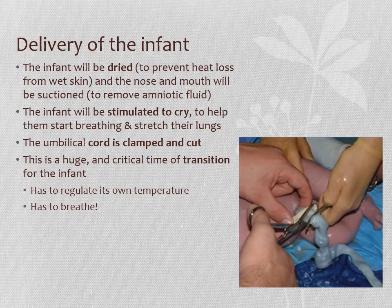So once the infant is out, a few things have to happen. One is you need to dry it off, right? Think about how cold you get if you step out of the shower on a chilly day and you don't dry off right away. And the nose and mouth are going to be suctioned with a little bulb suction thing to remove amniotic fluid, because they've actually been inhaling amniotic fluid for months.